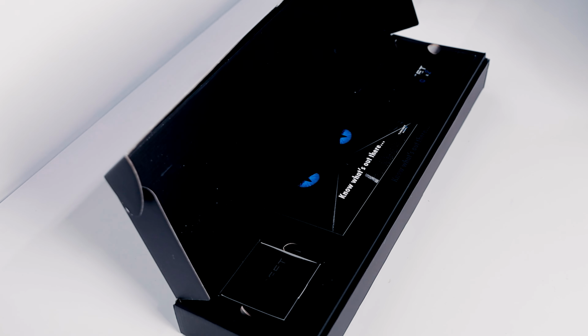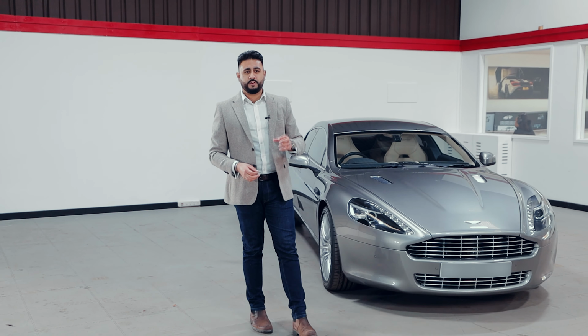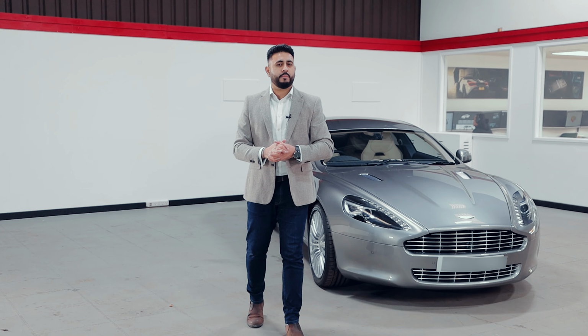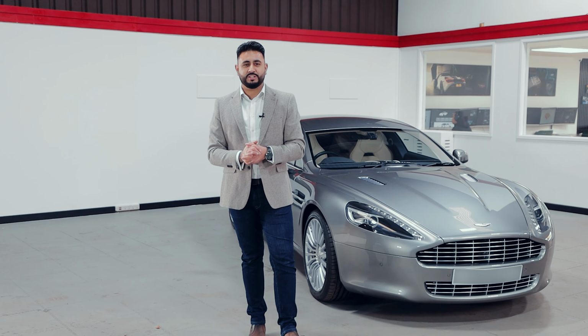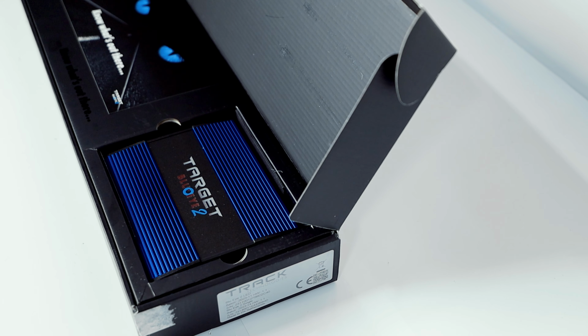So Target Blu Eye, if you haven't heard of it before, is an emergency service warning device. It alerts you by a visual and audible tone of approaching marked and unmarked vehicles. Yes, it is as good as it sounds. I hate driving a car without it, and it is absolutely phenomenal. Once you've used the system in a car, every car you drive after that has to have one in.